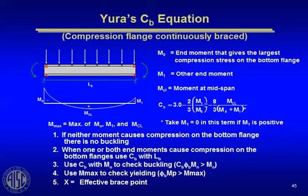and you will get a good estimate of C sub b for that loading condition. Now notice that the equation F1-1 doesn't really apply here because it assumes totally no bracing between the unbraced length points. In reality, we do have some. Oh, very handy equation.